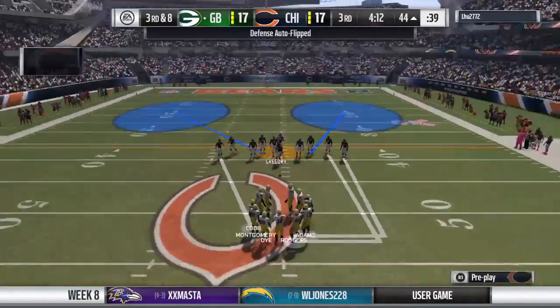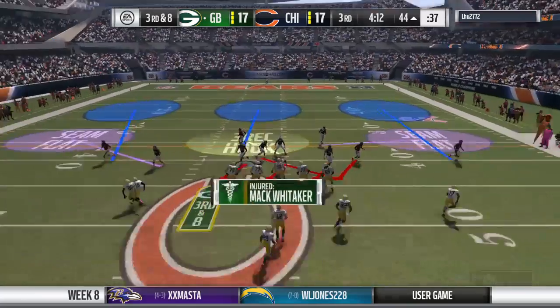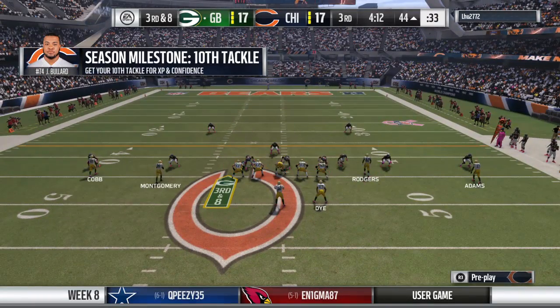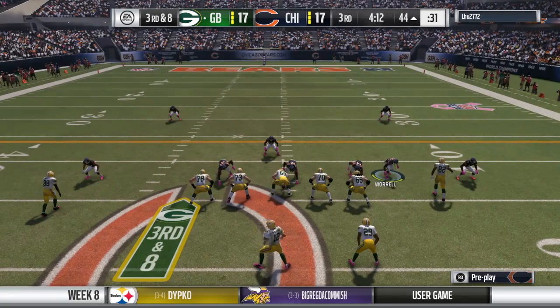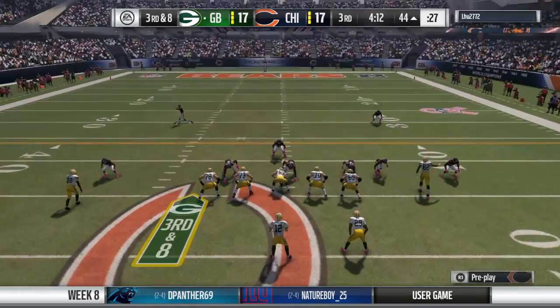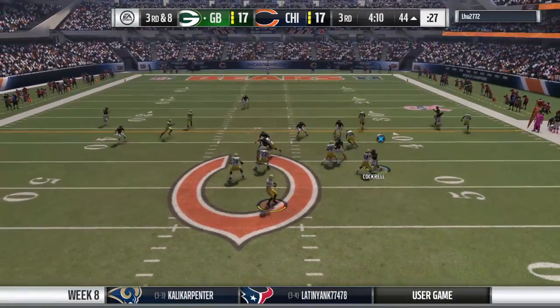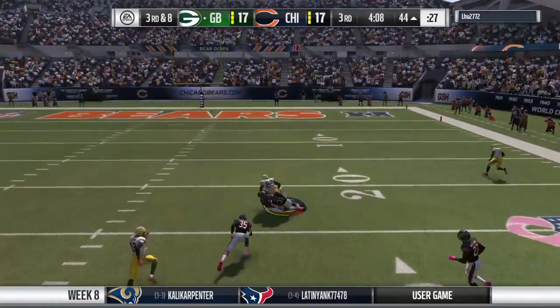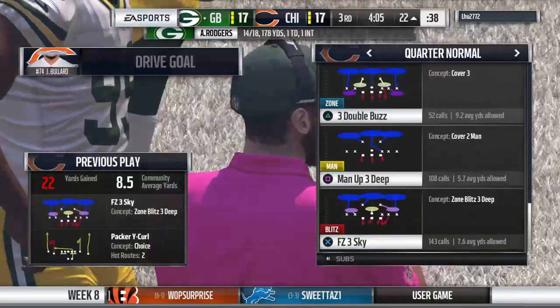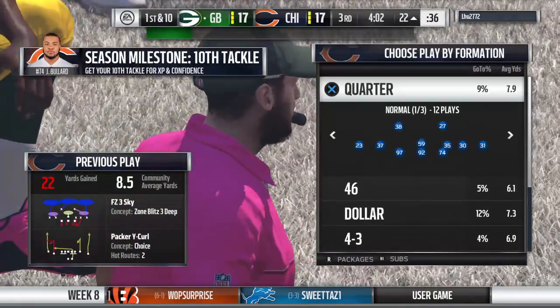And now on 3rd down, they'll need to get it to the 36 to pick up the first. Hey. You got 3. You got 3. Three down. Quick, quick. Throwing is Rodgers on 3rd down. Open man, the tight end Rodgers. They convert on 3rd with a gain of 22.